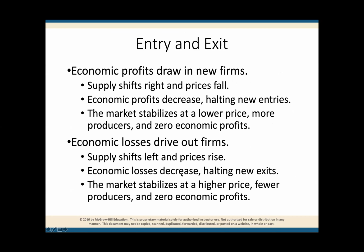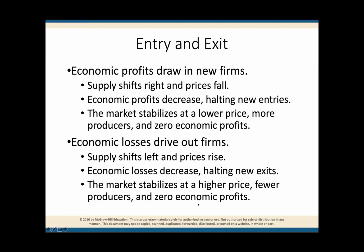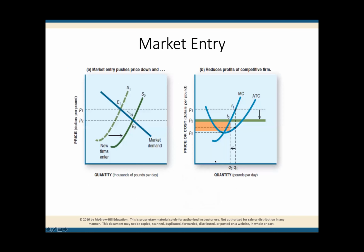So then in the long run, perfectly competitive companies are only going to be able to make a normal profit, or a zero economic profit. So now look at this. Let's look at the broken line, supply one and market demand right here. The price is P1. So that means that these companies can sell the product at P1. How many units is this company going to make? How much quantity? At a price of P1, the company is going to make Q1.